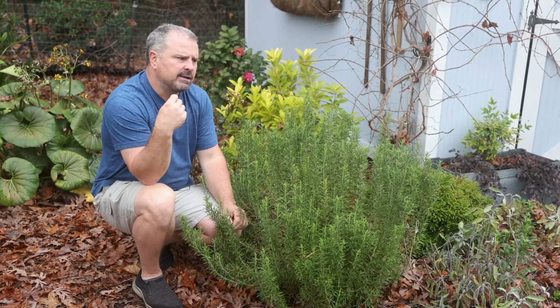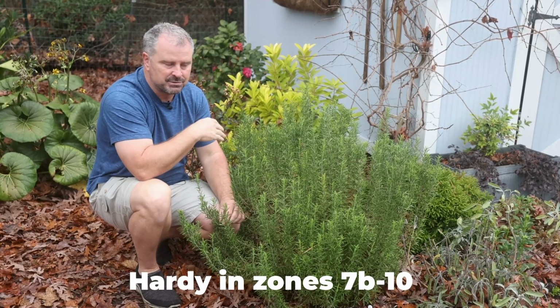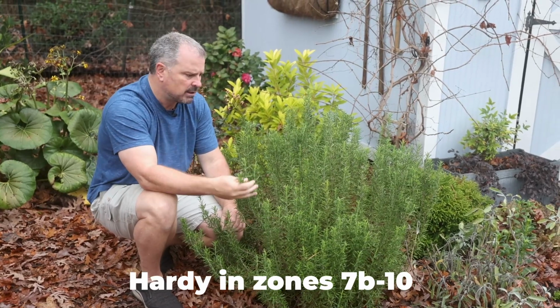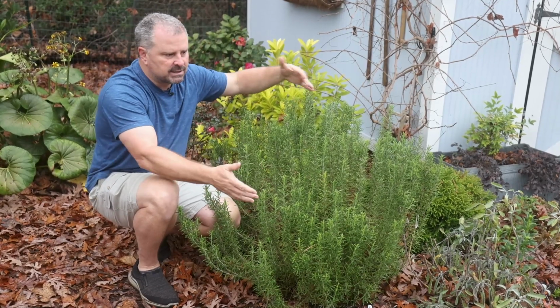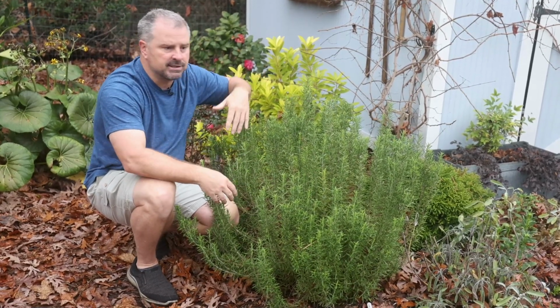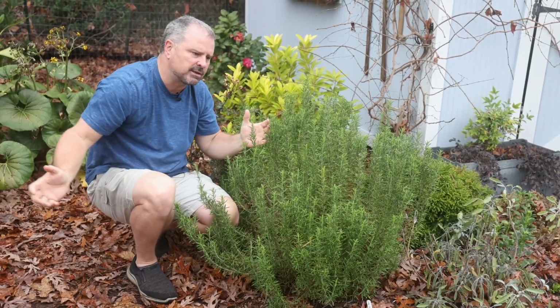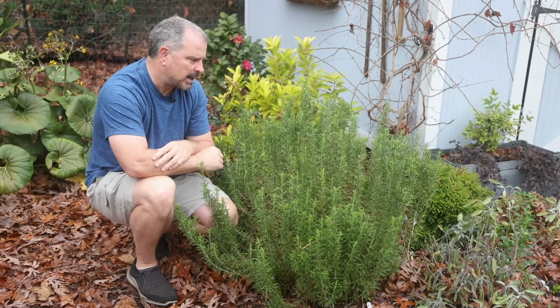These are hardy in zones 8 to 10 typically. That's what you're going to see on tags. I'm in zone 7B. In a protected place, we have no problem in zone 7B growing rosemaries, ground cover rosemaries, semi-dwarf ones like the Chef's Choice, or larger growing rosemaries. Again, I probably wouldn't put it out by my mailbox where it's going to get a lot of winter wind on it, but any protected space, 7B is no problem.